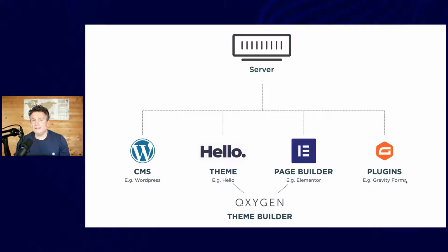Now, we didn't use a page builder and we didn't use a theme on WordPress. We actually used a hybrid. I think it's the only one of the kind that I know of. So rather than a theme or a page builder, we used Oxygen Builder, which is a theme builder. And its main selling point is that the code is really, really lean. It's really efficient. There's very little bloat in there. So it is quicker than combining a page builder and a theme together.